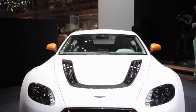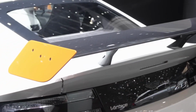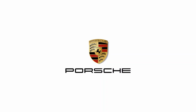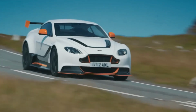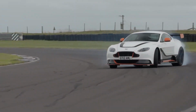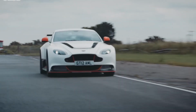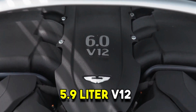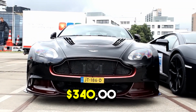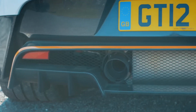When this car was launched at the 2015 Geneva Auto Show, Aston Martin introduced it as the Vantage GT3. However, this prompted a complaint from Porsche, and so the car was renamed the Vantage GT12. It was billed as the most performance-focused road-going Vantage ever made and had 592 bhp to play with, courtesy of a 5.9-liter V12 engine. It was offered with a list price of about $340,000, but today, its value has risen considerably.